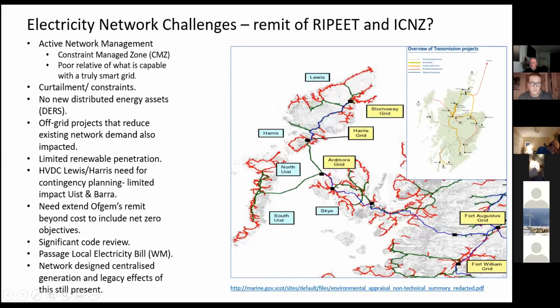Again, this is another challenge, whereby if you look at the energy and electricity network, we're frustrated. And Calum mentioned active network management. In Orkney, as far as I can ascertain, the constraint managed zone is a similar thing, but it's a poor relative of what's actually capable with a truly smart grid.